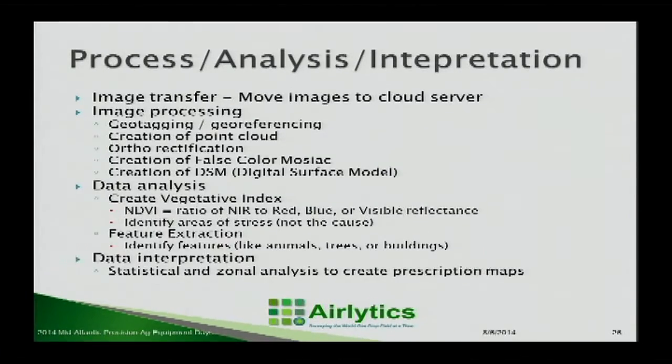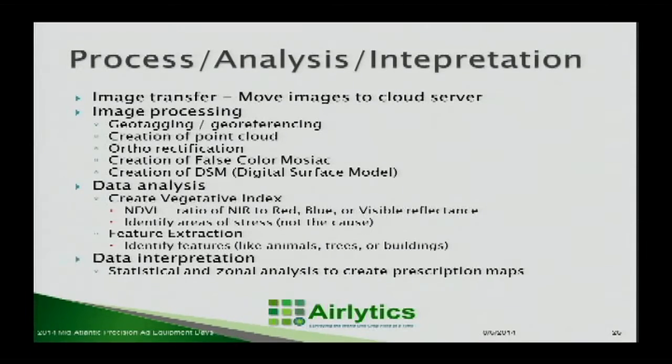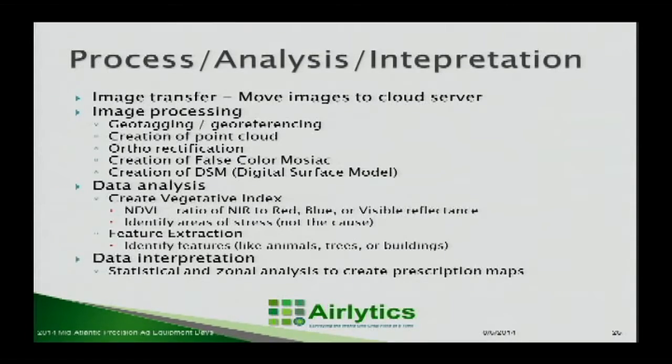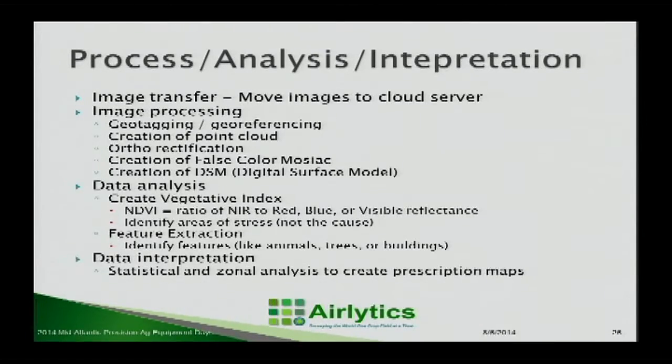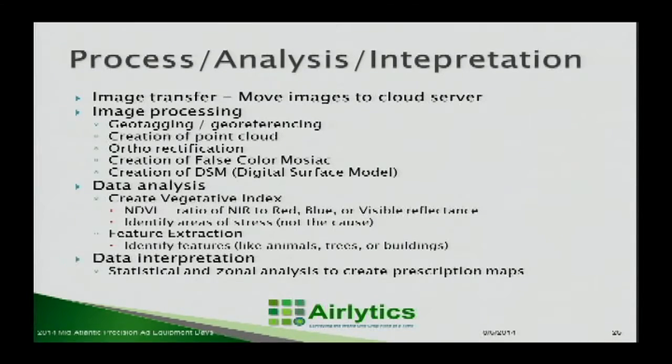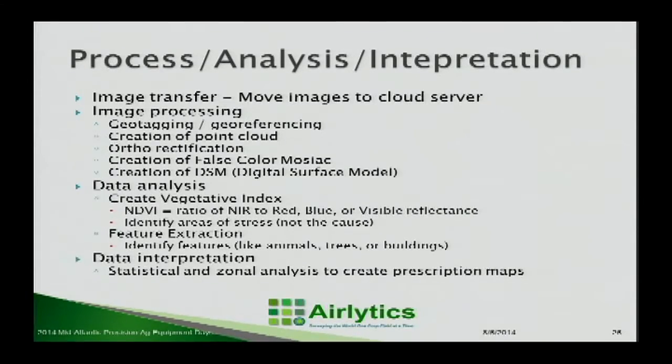So there is another step. I'm not going to spend a lot of time with it. It's transferring this image into the cloud, and it's a lot of data. We're talking about many gigabytes of data, depending on the size of the field that you're surveying. And once it's all processed, we're talking about, you know, terabytes of data, big data.